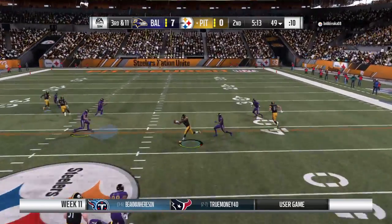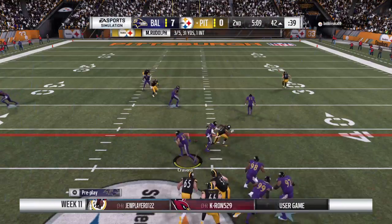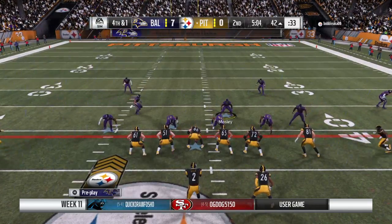From the gun, here's Rudolph. Over the middle, that's caught by Ross. And this time he's able to take it down to the 42. They'll get 10 there, but it leaves them just short for 4th down.